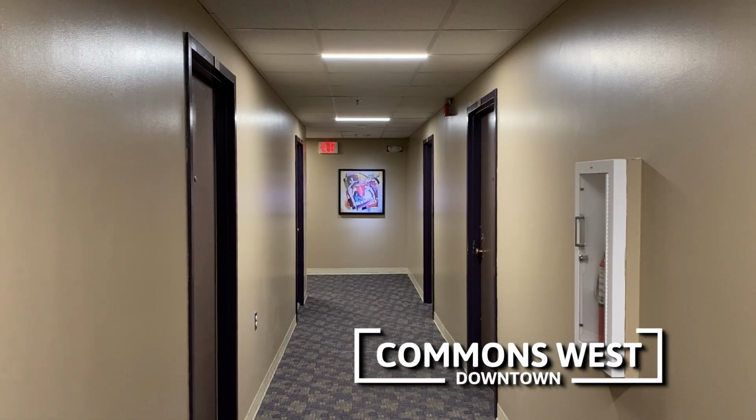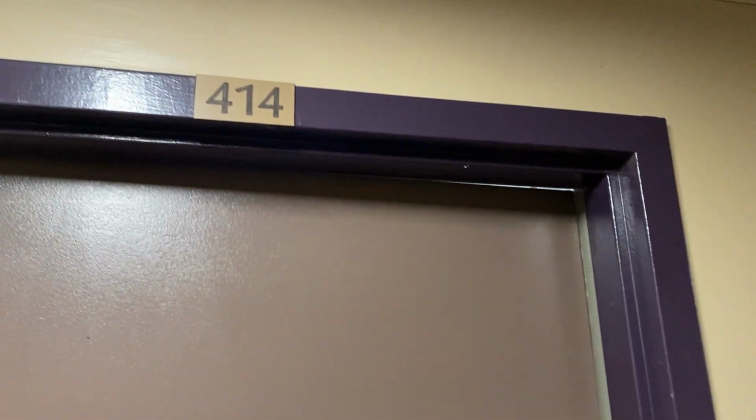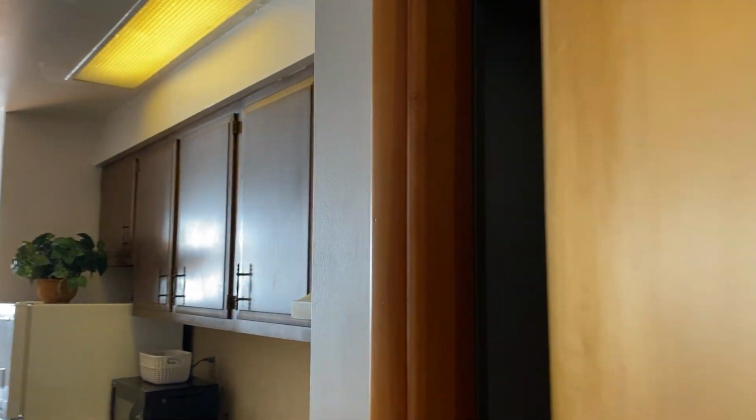Welcome to Commons West. This is a 5-story apartment building on the western end of the Ithaca Commons. We're here today to see apartment 414, a studio on the 4th floor.